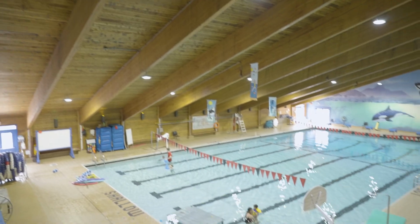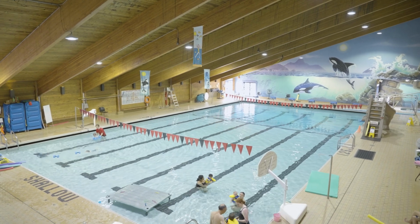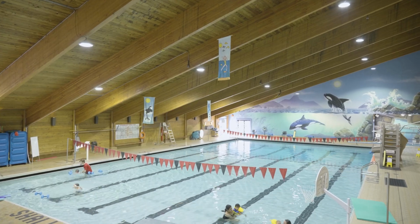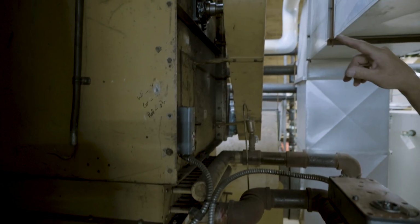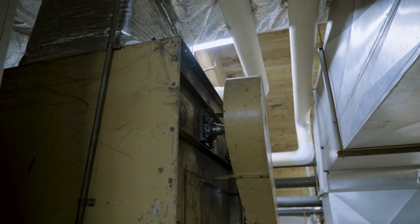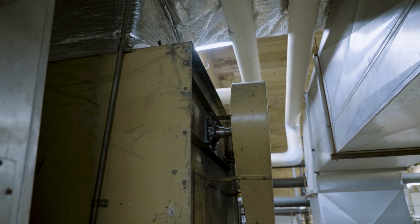The only thing that's good in the building, I would say, is the wood beams and the solar. The rest of it's just obsolete and done. Like all the air handling units are pretty much 50 years old. All the dampers, the bearings, everything, they're done.